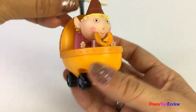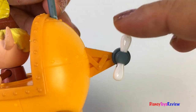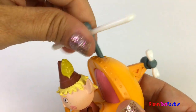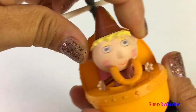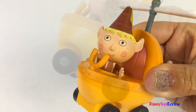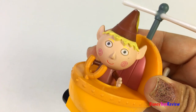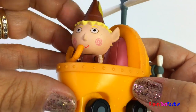He's in a helicopter. The propeller at the back really spins. So does the one at the top. Barnaby's head also turns side to side. Look at the leaf in his hat. I love how he bounces up and down.